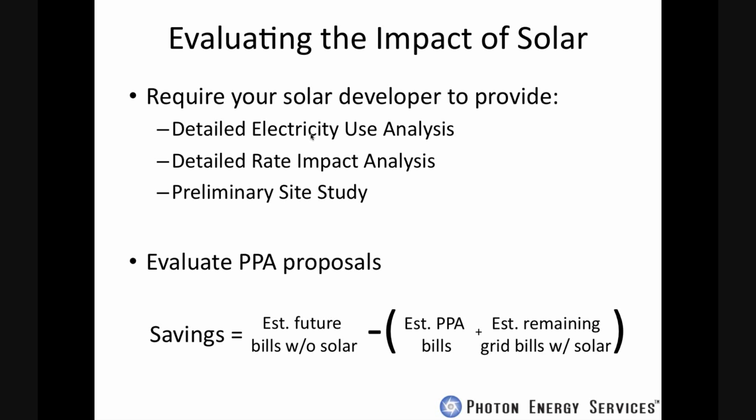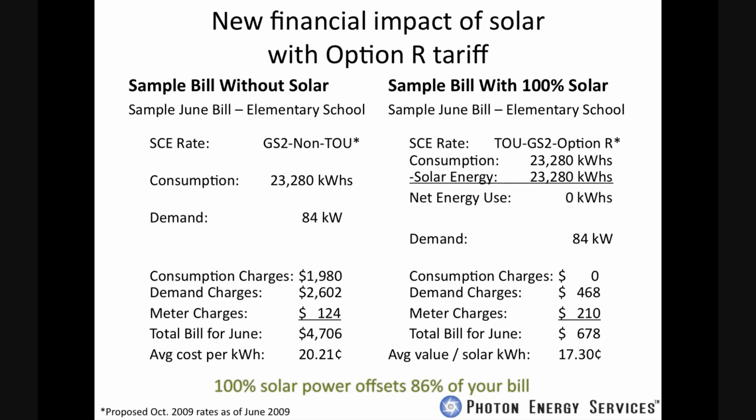You need to know how to estimate your savings. In order to do that, you should take your estimated future bills without solar minus the combination of your estimated PPA bills and your estimated remaining grid bills, or your remaining SCE bills, once you have solar. So as we take a look back at that previous slide, here we can see that we would be comparing this sample bill on the left side with the sample bill on the right, but instead of 0 for the consumption charges, it's going to be whatever you would have paid under the PPA. We recommend doing this on an annualized basis rather than month by month.